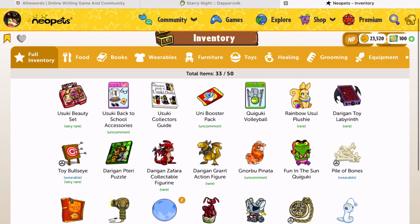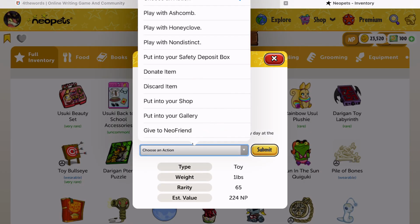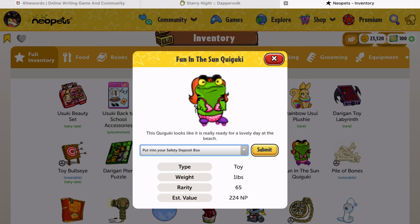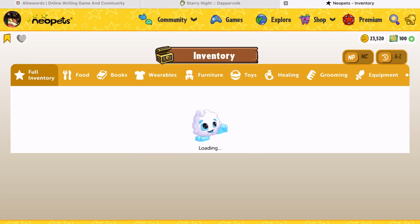Items also stack now, which is incredible. Like, I noticed that I had 2 wet snowballs in my inventory, and there's just a little icon that says 2 over them. So you can tell at a glance if you have duplicates how many you have in your inventory. That's really cool.